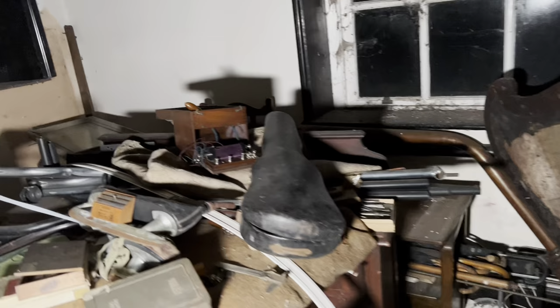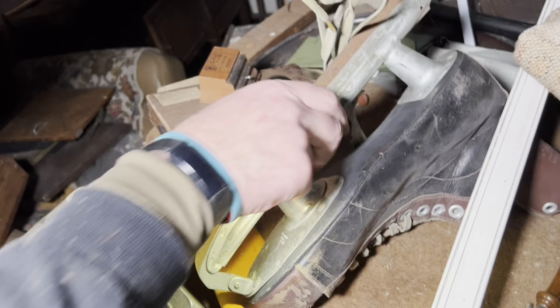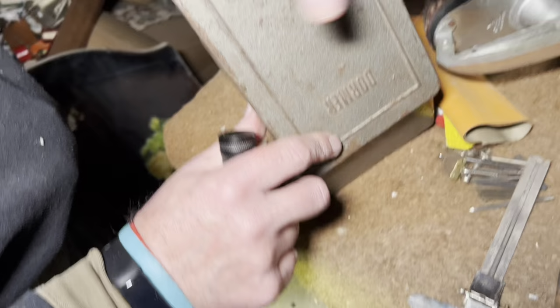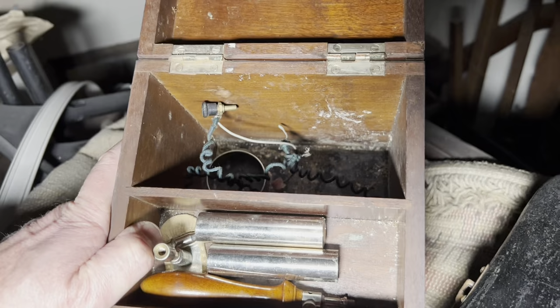Oh, look at this. Really old ice skate there as well. Come and help me. You're so bossy. I am in a bossy mood today, I'm not going to lie. You're just going to have to put up with it. Yeah, look at them. They're light. I expect them to be really heavy, but they're not. What's in the silver box? Drill bits. What's this? What's the spinny bit for?